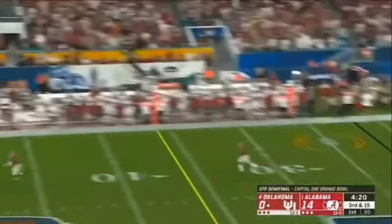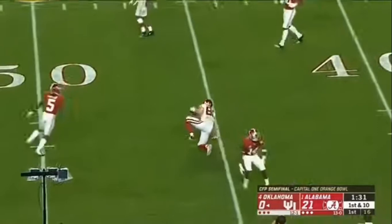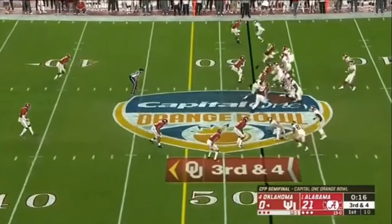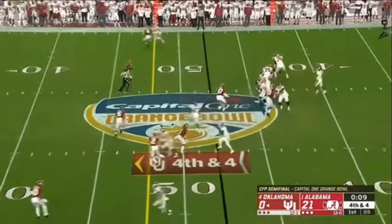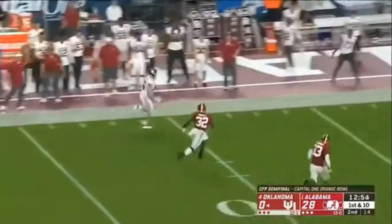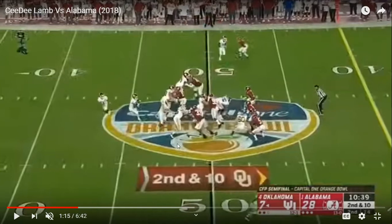Screen. Oh man. Oh, nice catch. Right, tight end. Nice angle. Great concept. Vertical stem. Nice body control. Great job adjusting the pass.